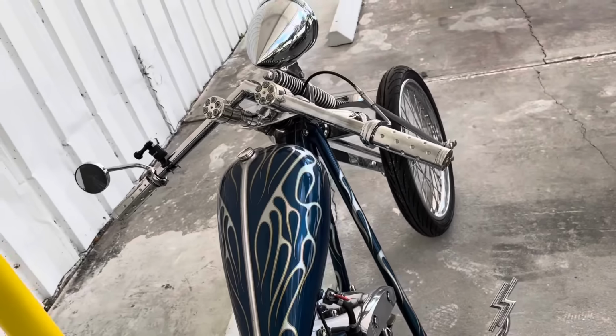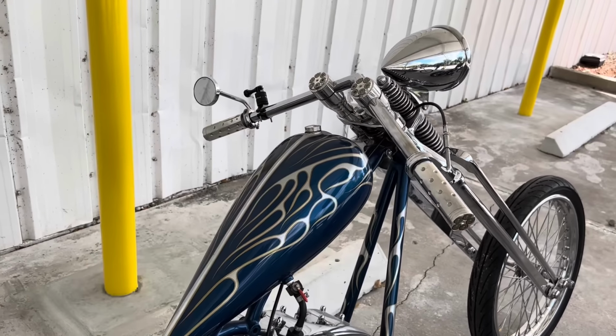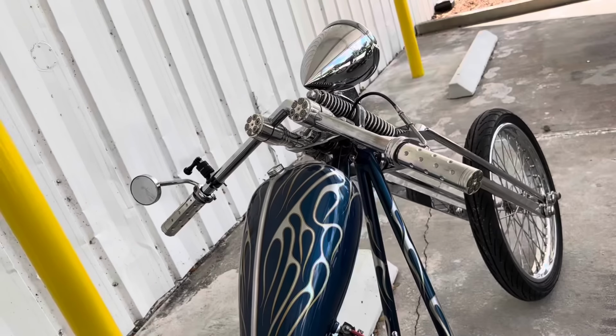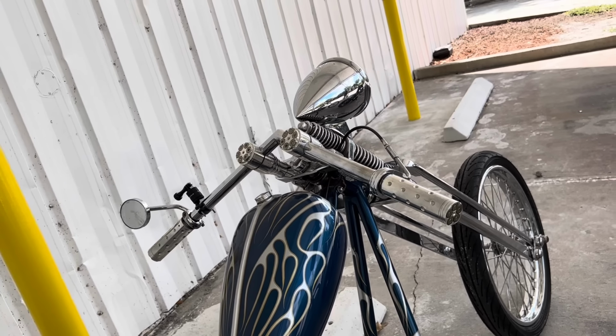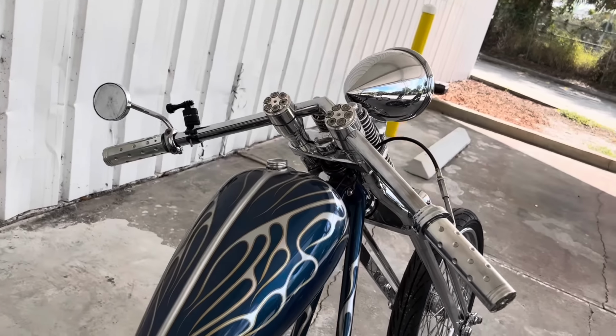We had a lot of problems with law enforcement in Florida pulling us over for using high handlebars, because it's illegal in most states to have your handlebar grip 15 inches above the seat. After getting pulled over so many times for it, I quit riding with ape hangers and started using lower handlebars, specifically drag bars, and I started making my own.